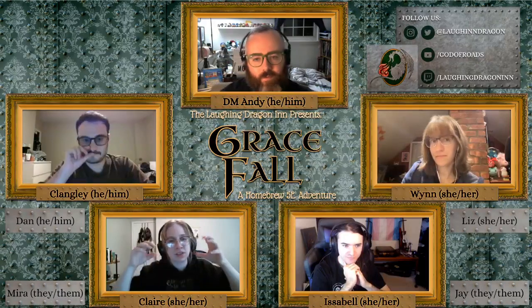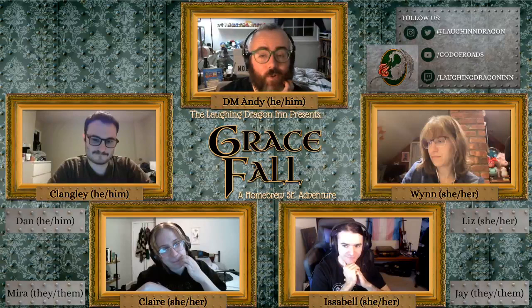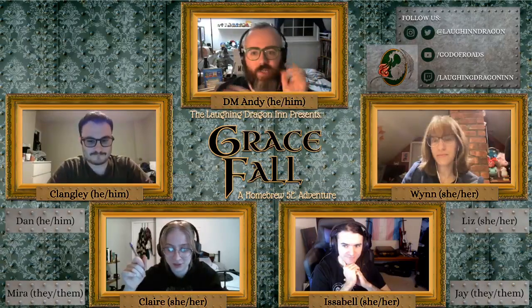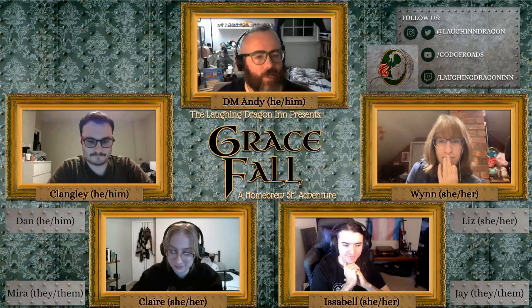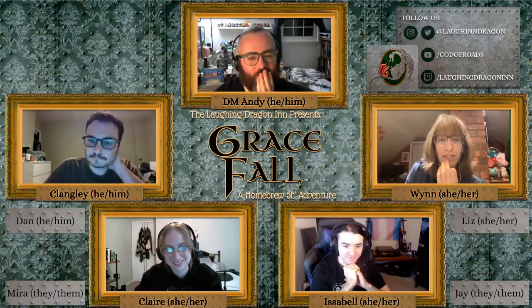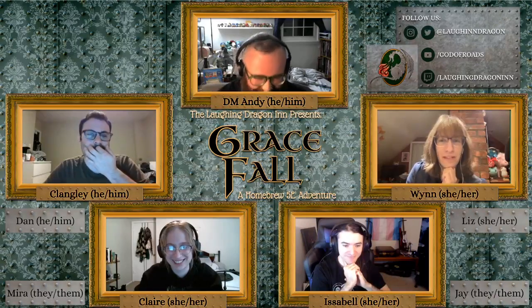Is this center below me? Can I get to it? Oh yeah, you can climb down to it using the crystals as a bunch of footholds. Okay, so Claire starts to climb down to it. Wynne, what are you doing? Wynne will be slightly more careful. She's just gonna tie a rope around her and Claire, safety buddy system style.